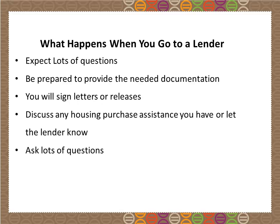What happens when you go to a lender? Expect lots of questions. Be prepared to provide the needed documentation. You will sign letters or releases. Discuss any housing purchase assistance you have or let the lender know. Ask lots of questions.